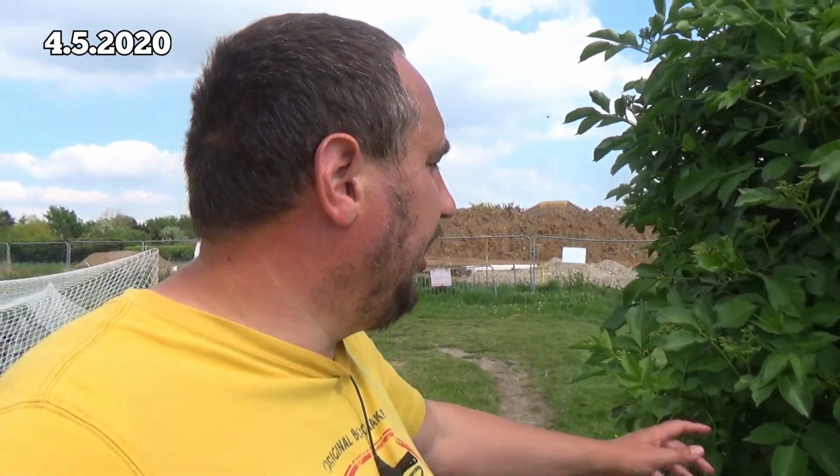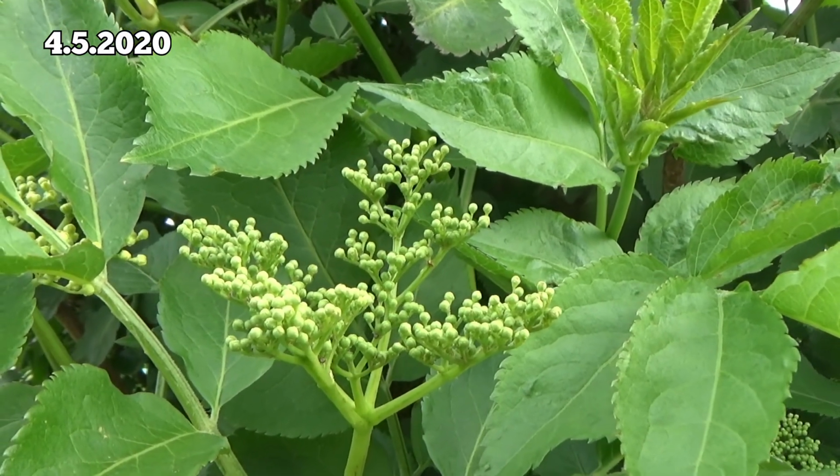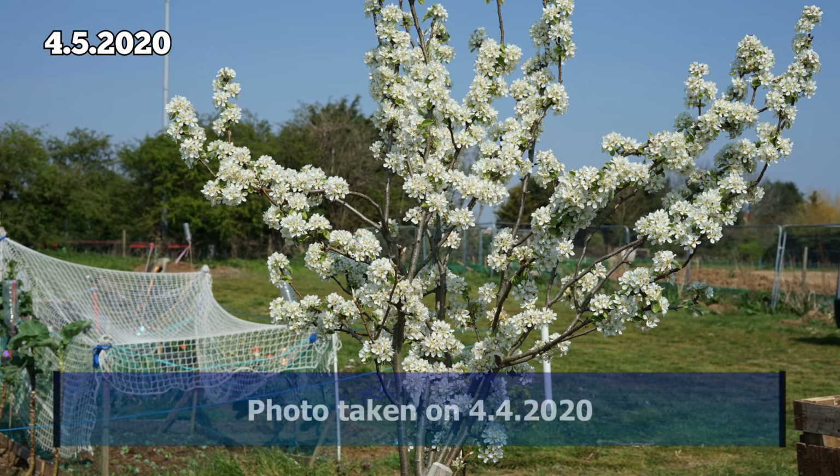Shame, because if we look at these flowers, they are about to burst into flower, which is great because I love elderflower champagne and elderflower cordial, which is what I use these for. But there's plenty of other flowers on the other side, so I'll have to sacrifice this side and just make the most of what I've got. I am loving this pear tree. A few weeks ago this was just in gorgeous blossom. It just looks stunning.